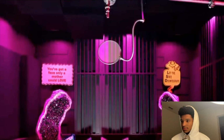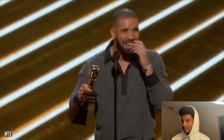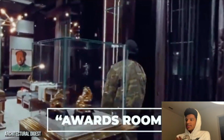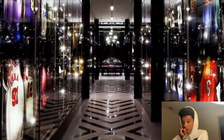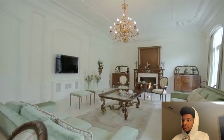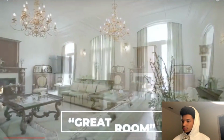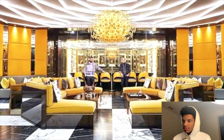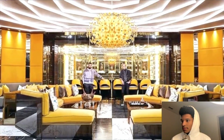The studio comes complete with a cozy lounge decorated with some of Drake's favorite action figures. And that's not the only impressive collection Drake has. He has an entire room called the Awards Room, where he displays all of his achievements. And just off of that, he has a hallway devoted to his collection of sports jerseys. After a hard day of work, Drake can relax and entertain friends in the Great Room. With its 44-foot-high ceilings and tons of room to kick back, the Great Room also holds 2 of the most expensive pieces of decor in the entire house.